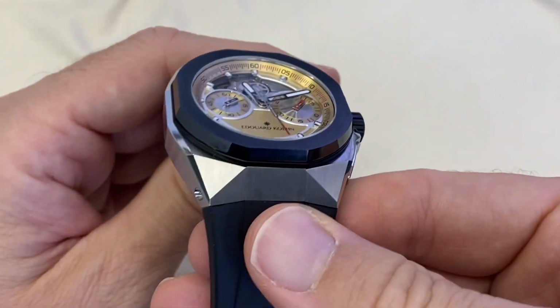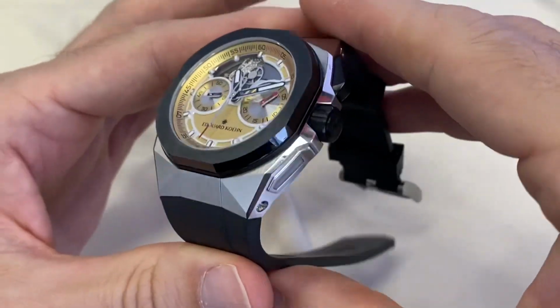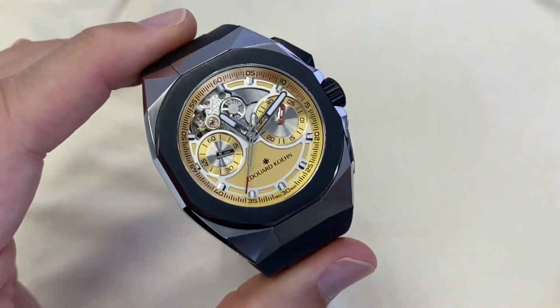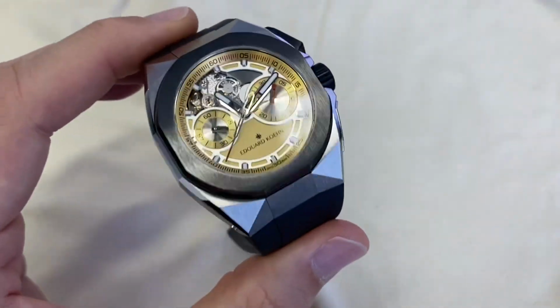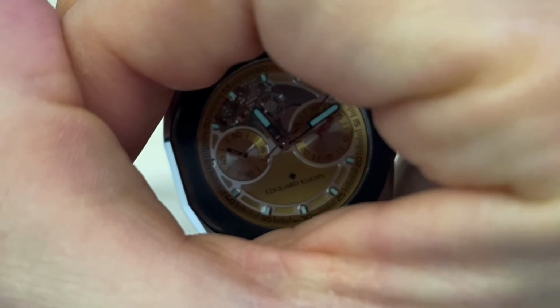So do not hesitate contacting Independent Watcher, who have lent this watch in for review. And of course, we need a lume shot. Indeed, you can wear it at night as well.